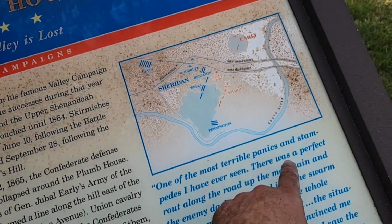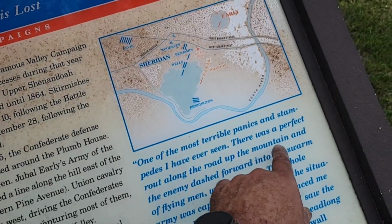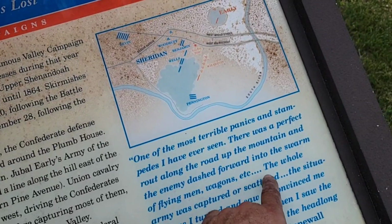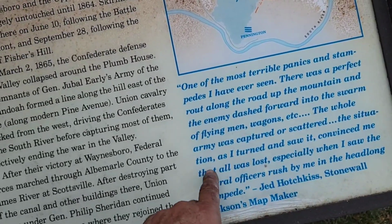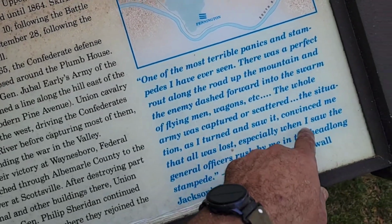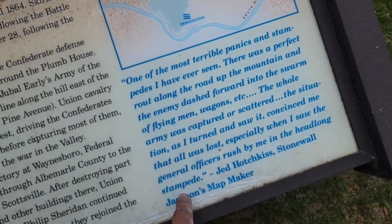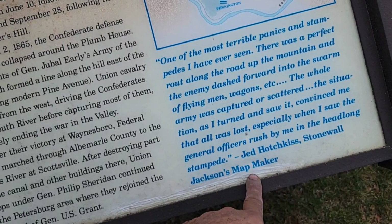one of the most terrible panics and stampedes I have ever seen. There was a perfect rout along the road up the mountain, and the enemy dashed forward into the swarm of flying men, wagons, etc. The whole army was captured or scattered. The situation as it turned and I saw it convinced me that all was lost, especially when I saw the general's officers rush by me in the headlong stampede. Stonewall Jackson's map marker. Wow.